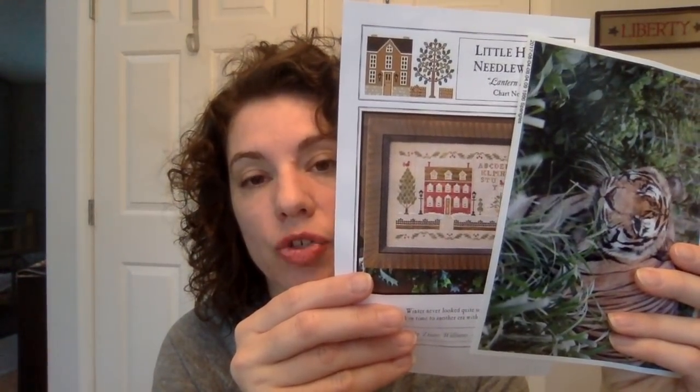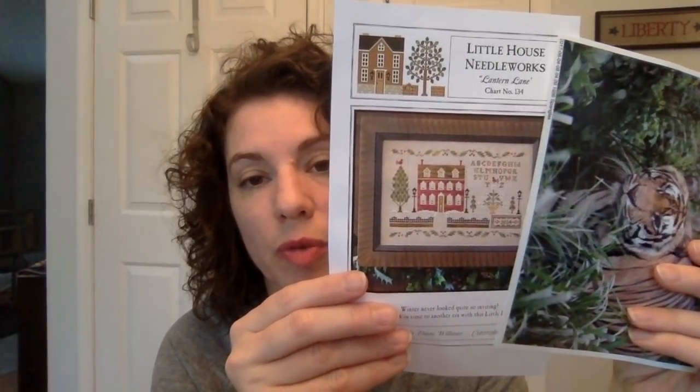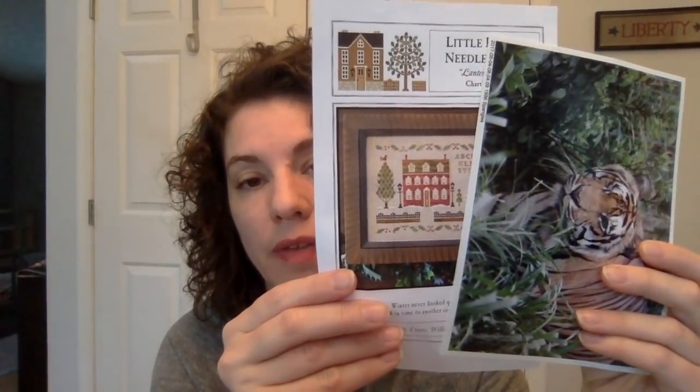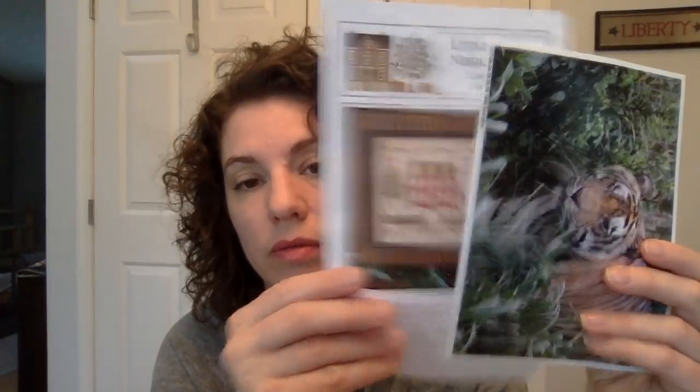I'm going to put that big tree on the opposite side, I think. I might not. I might just put a couple small trees, like pull that tree and put it over here, and then reconfigure that border at the top so that it is centered.